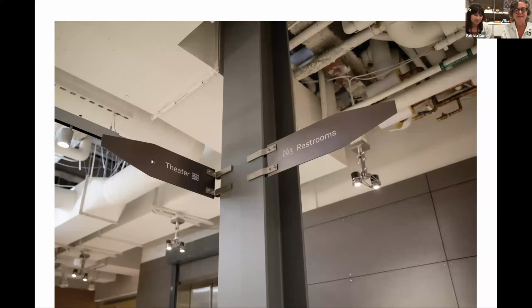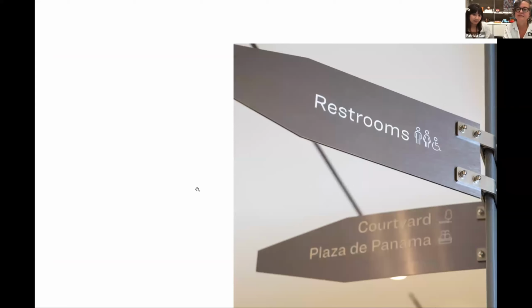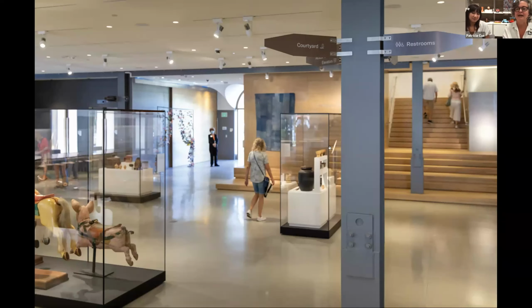Here you can see them up close. The letters are dimensional, but the icons aren't. We felt that they didn't have the resolution and the cleanliness that we needed when they were dimensional. You'll see the prototype they're made from. They have an acrylic center, and it's two sheets of metal on each side. So they're pretty light. We wanted them to be light. And here you can see them at work at the museum.